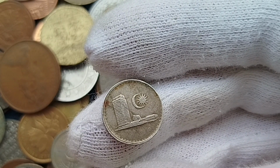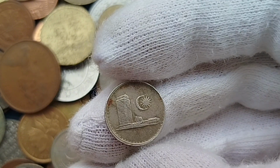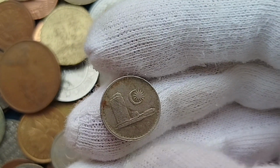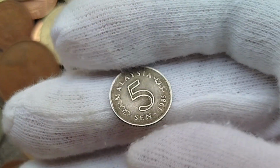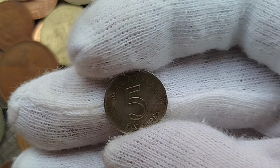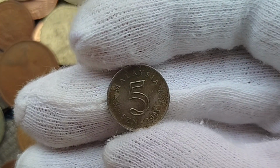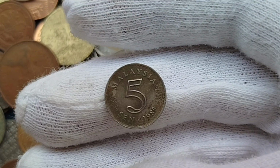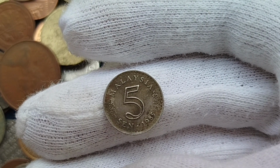Global appeal of Malaysian coins. While the 5 sen coin may seem like a local treasure, its charm reaches international collectors too. Many numismatists around the world have a special fascination with Southeast Asian coins due to their blend of colonial influence and native artistry. Malaysia's currency system is relatively young compared to Europe, making it a dynamic field for discovery.